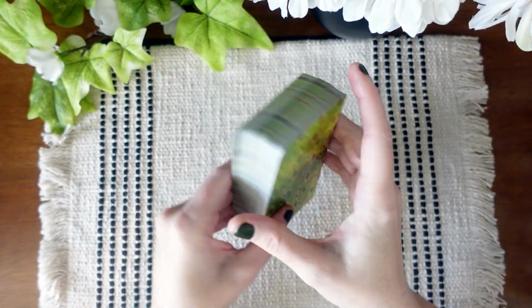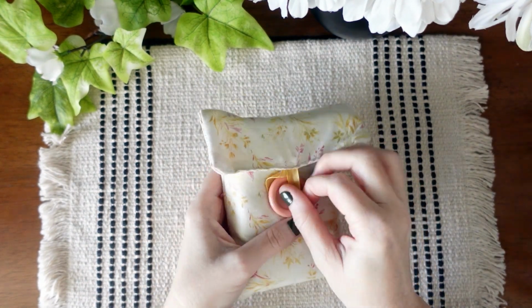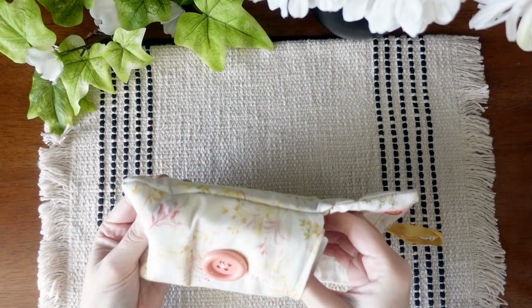Here's the backs, which are not really my favorite, but you know. So another spring favorite for me is in this funky little bag that I made a long time ago.